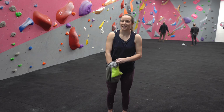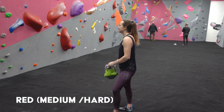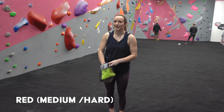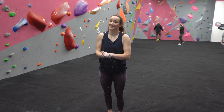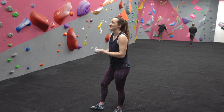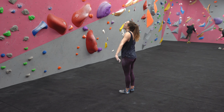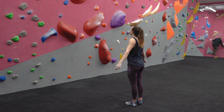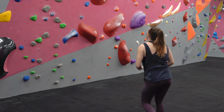I'm kind of called by this red, but I know that reds are very hard, but I think it looks really cool. These big blue pill holds look nice. So I'm going to try it, and then I might drop down into my lane. But I might give it a brush, is what I'm going to do. Lessons learned from the purple.